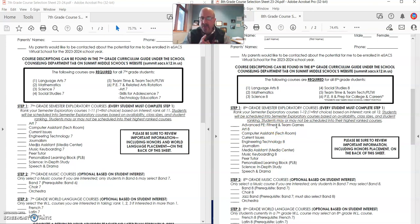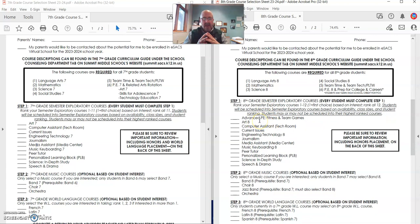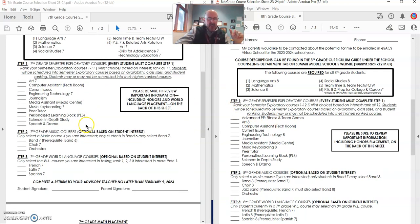And they are exploratory. You're getting a splash, well, kind of a deep dive into a variety of different kinds of topics. And it's likely you're going to be doing some reading and writing and maybe even some math in all of these. But we're super excited that we have this bank of elective offerings to offer to you. So it's important that you rank order all of these, whether or not you're going to take a single semester elective or not. Okay, so you're going to need to do that.